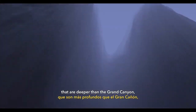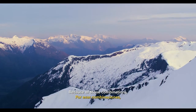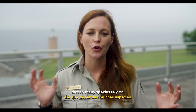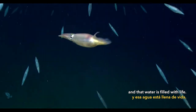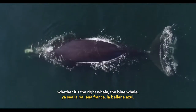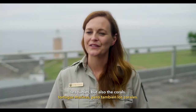There are canyons that are deeper than the Grand Canyon, and the extinct underwater volcanoes, the seamounts, are higher than any east of the Rocky Mountains. Because of those combinations, it's just this magnificently rich environment that so many species rely on. There's this incredible landscape that just plays out underneath the sea, and it's filled with water, and that water is filled with life. The marine mammal species that pass through this marine monument, whether it's the right whale, the blue whale, the variety of dolphin species, skates and rays, sea turtles, but also the corals.